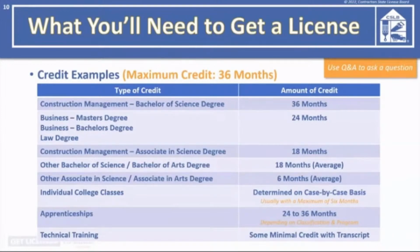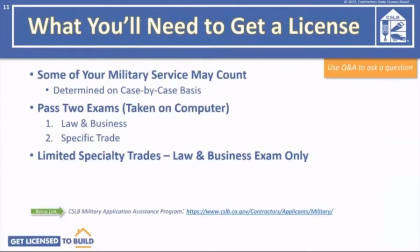If you have transcripts for other technical training you've taken, you might be able to get some minimal credit as well. Again, don't use your education credit to try and squeak by the 4-year or 48-month requirement. If you served in the military, some of that service might count as well. On the bottom of the page, you'll see a bonus link to our CSLB Military Application Assistance Program where you can learn more.